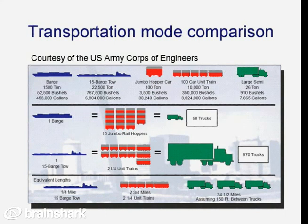The ability to move more cargo per shipment makes barge transportation both fuel efficient and environmentally advantageous. On average, a gallon of fuel allows 1 ton of cargo to be shipped 59 miles or 95 kilometers by truck and 514 miles or 827 kilometers by barge.